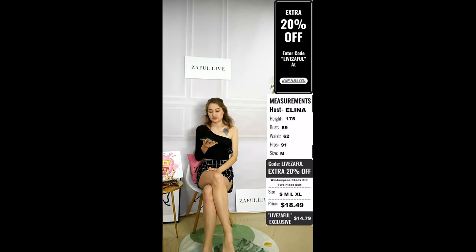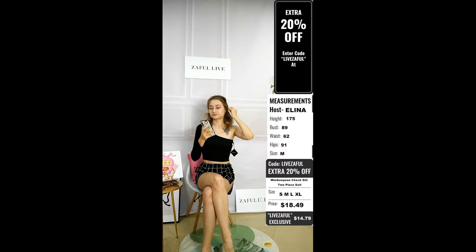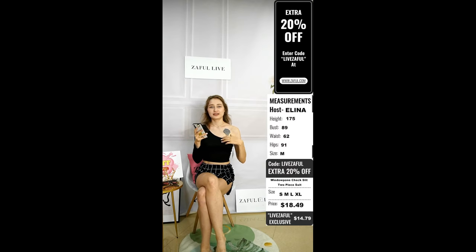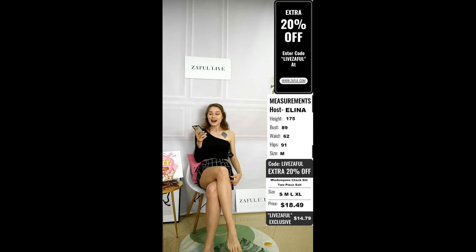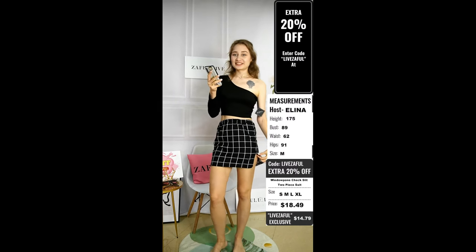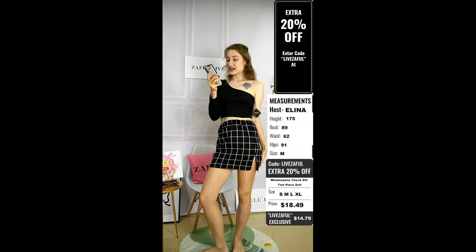Okay, let me check your comments. What do you think about this item? Leave your comments. Yeah, left shoulder, it's like off shoulder and it looks casual, sexy. We have only one color. One color. And I'm wearing a medium. Yes, this skirt is so good to wear for nighttime.